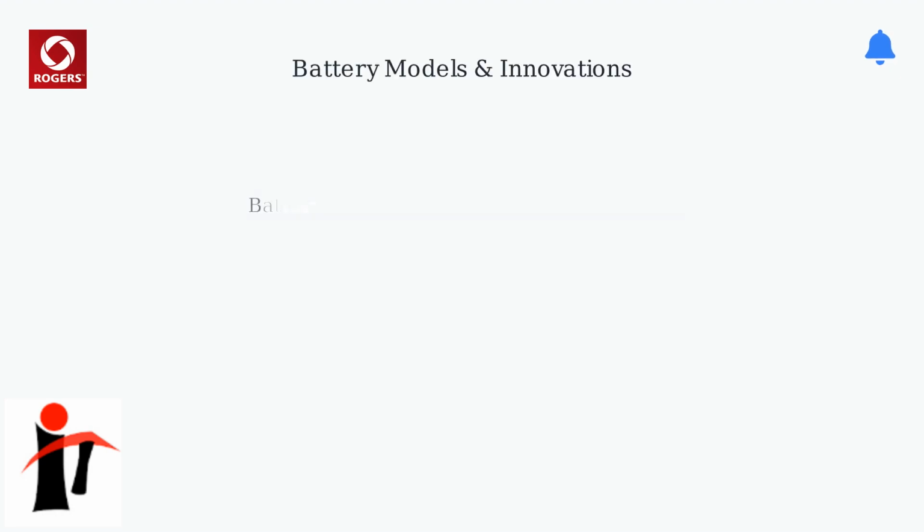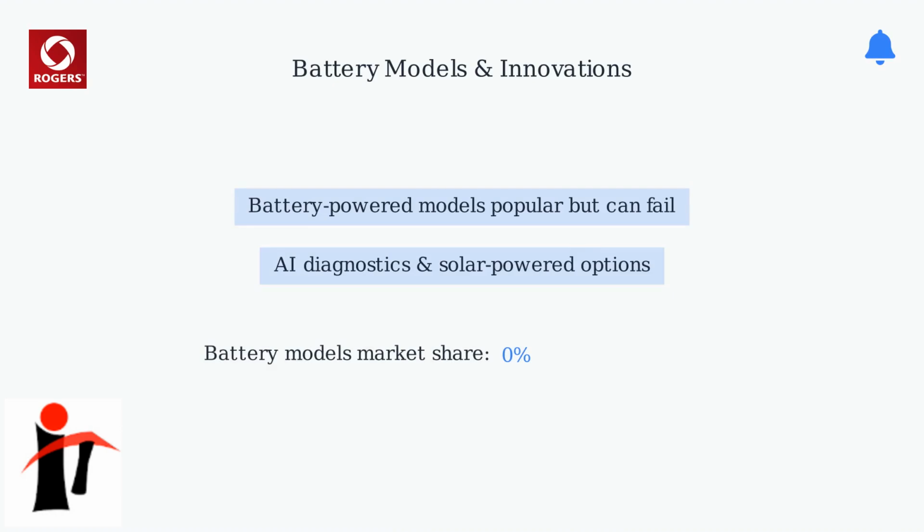Battery-powered models are gaining popularity, but can suffer from dead battery-induced stuck states. Future developments include AI-driven diagnostics and solar-powered options to prevent battery failures. Always keep your doorbell's firmware updated to benefit from the latest fixes and security enhancements.